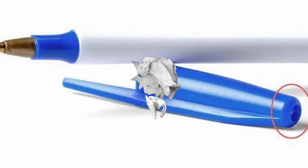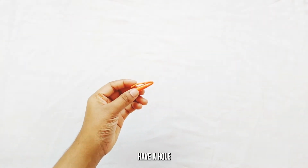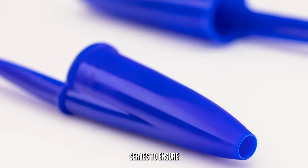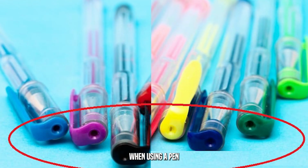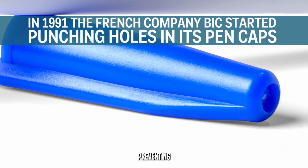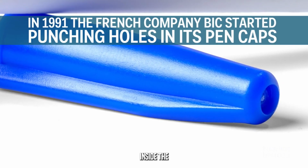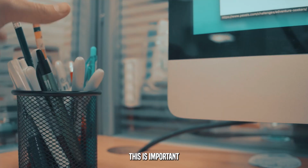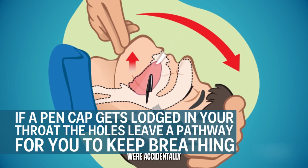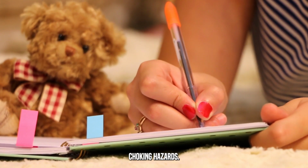Holes in pen caps. The reason why pen caps have a hole is quite interesting. This small hole serves to ensure user safety. When using a pen with a cap on, the hole allows air to pass through, preventing the creation of an air vacuum inside the pen barrel. This is important because if an air vacuum were to form and the cap were accidentally swallowed or inserted into the airways, it could cause choking hazards.